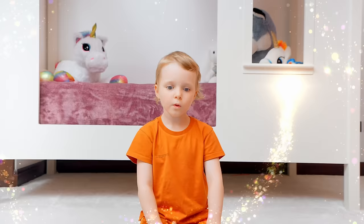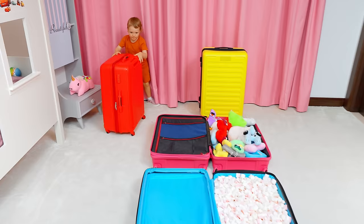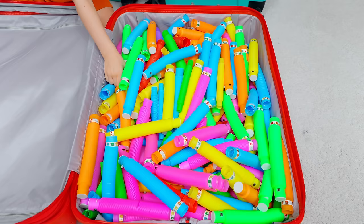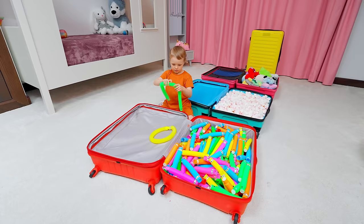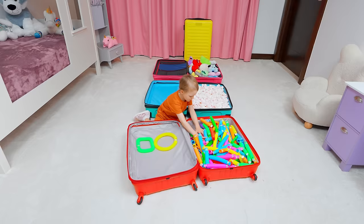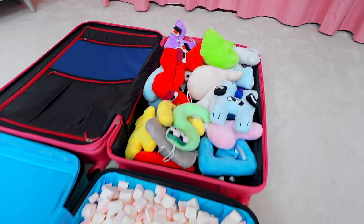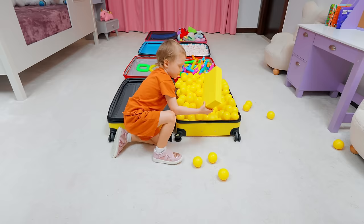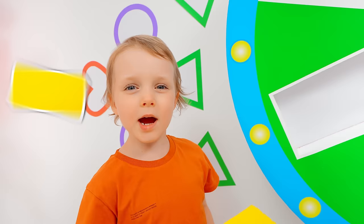Wow! It's full of marshmallow. Yummy! Oops! No, not healthy. It's a square. No shape here too. Wow! Hooray! Wow! Let's look for the shape. Hey, I found the shape. It's a rectangle shape.